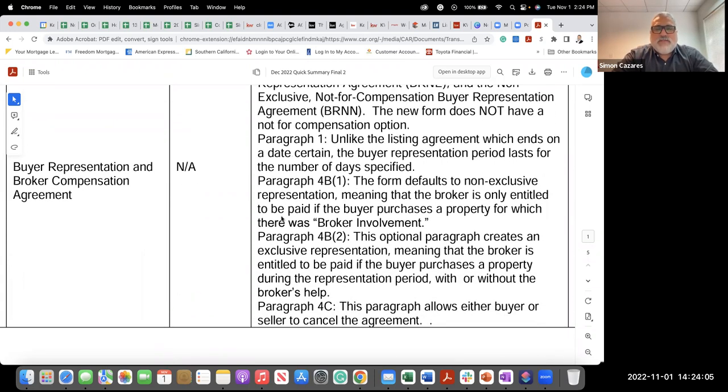Let's go into paragraph 4B2. The optional paragraph creates an exclusive representation, meaning that the broker is entitled to be paid if the buyer purchases the property during the representation period with or without the broker's help. Meaning, if you create this form, and again, I just want to stress on the legality of this, right? I said earlier, we don't talk legal, but we can enforce our position by what the document says, and that's perfectly fine. But what this paragraph states is that even though you may not be the person that submitted an offer, because you have this agreement in place, you might be entitled to a commission.